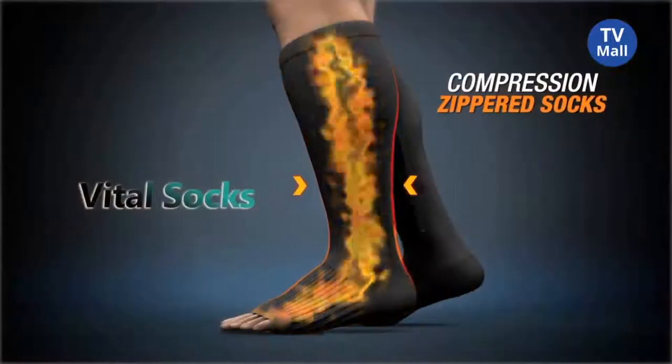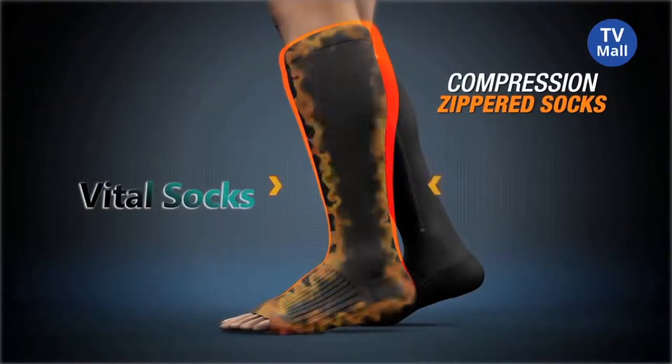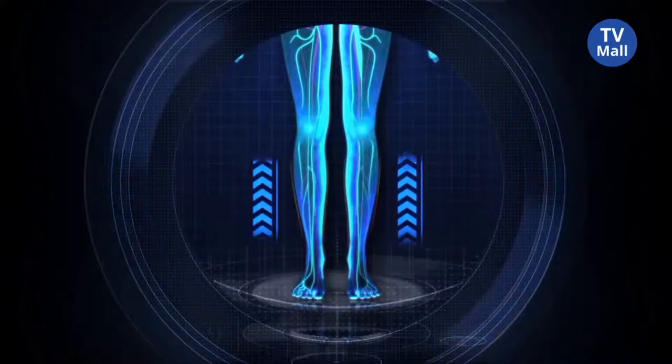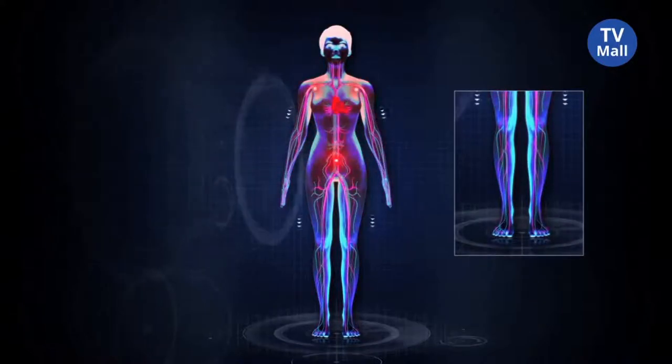The secret lies on its advanced compression technology that decreases from your ankles up to your knees, giving your veins the pressure they need to boost up your bloodstream from your legs up to your heart. And the result?